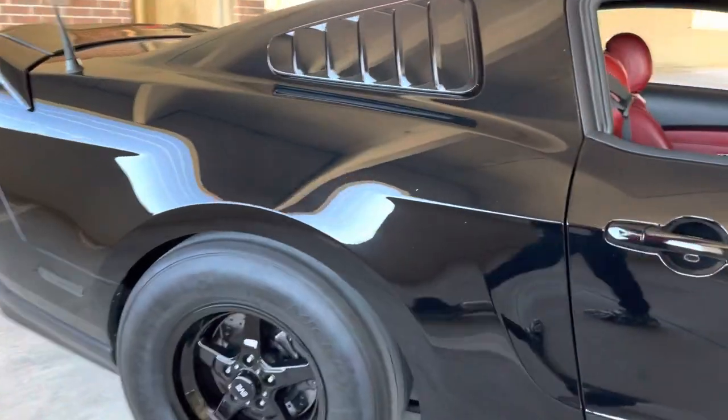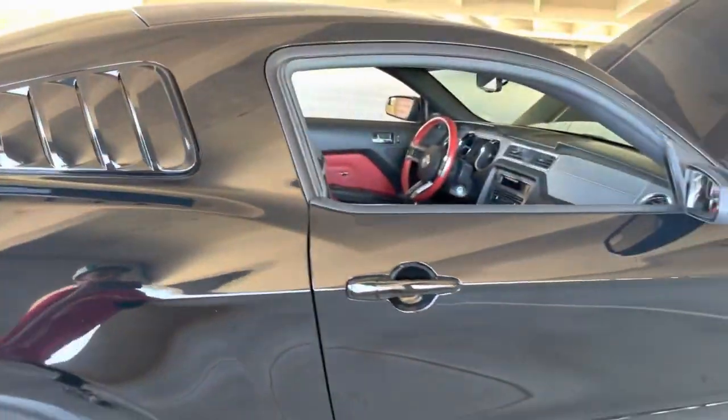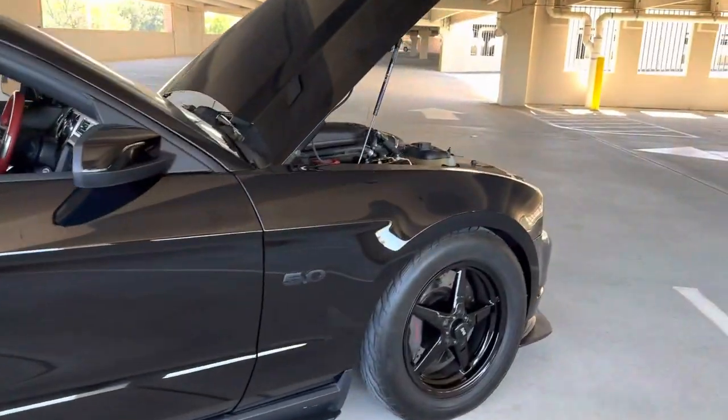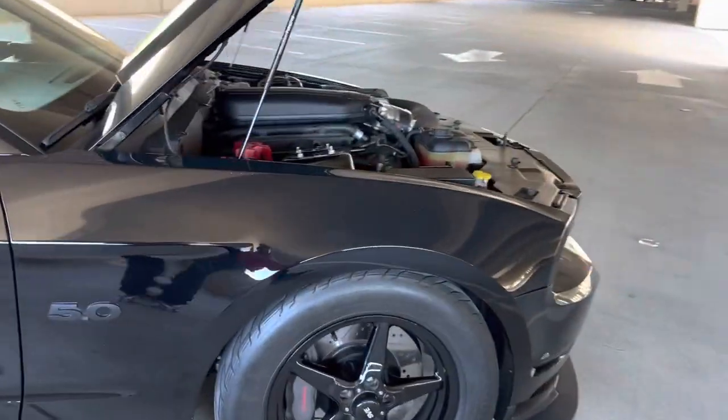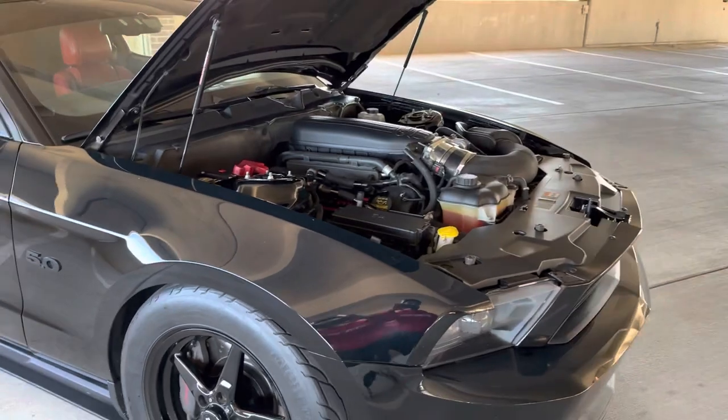Like I said, the Herforth aluminum dumps are real nice and pretty. Nothing too crazy. It's pretty tame. It's not too loud or nothing like that. Yeah, that's it, man. That's it as far as motor-wise. Nothing special.